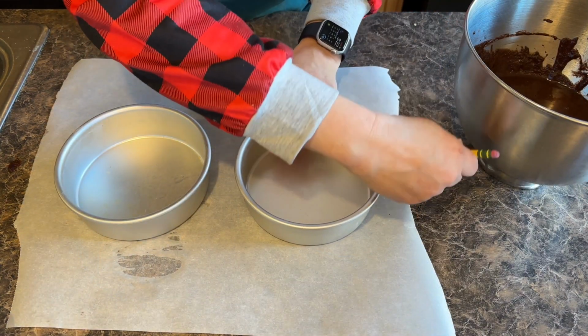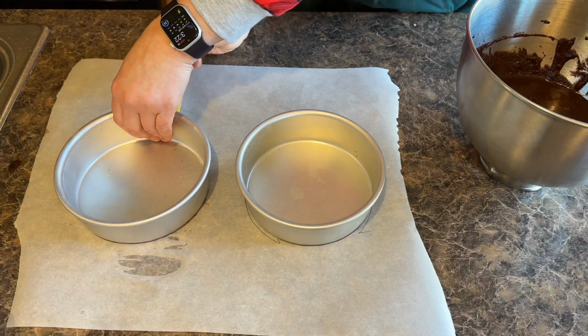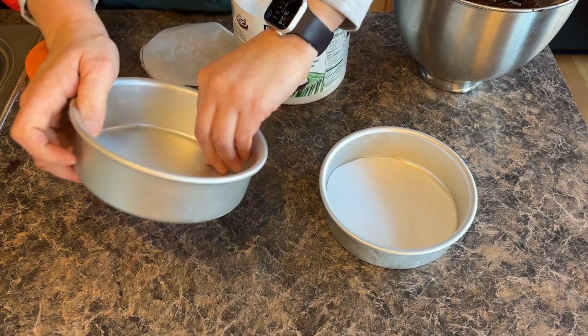What I actually like to do is take a pencil, trace a circle around the pan, and then I just cut it in a perfect circle so that it fits on the bottom nicely. All right, so I have my parchment paper all cut out to fit perfectly.